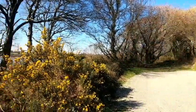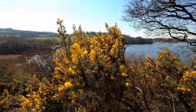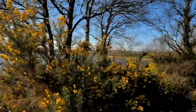Now, isn't the wild forest bush magnificent when it's in bloom? Yellow, looks gorgeous. Beautiful.